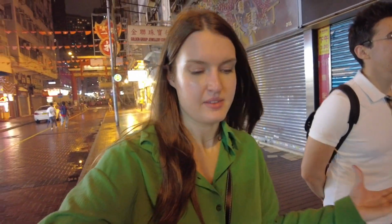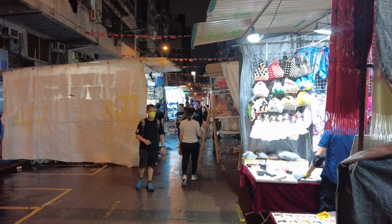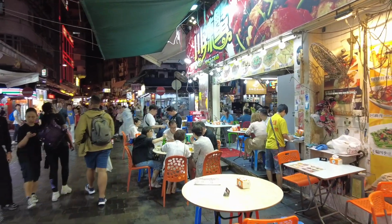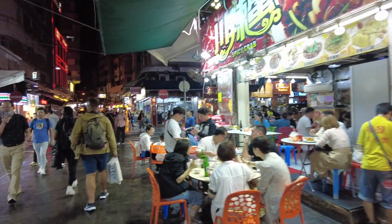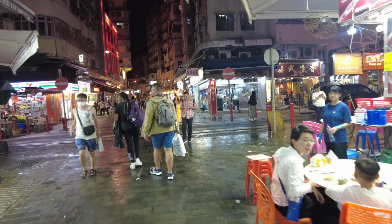We arrived at the Temple Street Night Market. It's kind of late, so it's probably closing soon, but I still see some stalls and I still see a lot of people eating out. Temple Street Market is famous for its food. There are plenty of affordable places to eat, and there are also places where you can shop, but we were interested in a particular spot where we were heading.